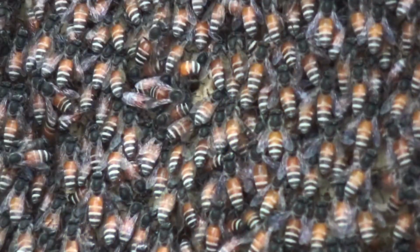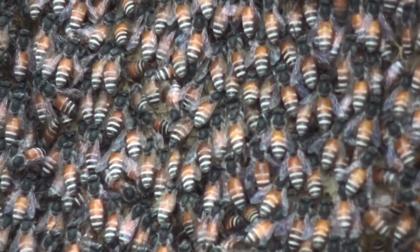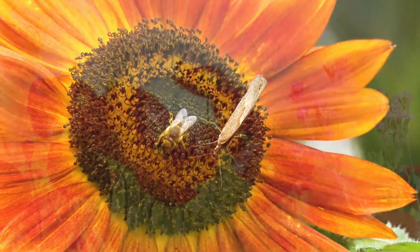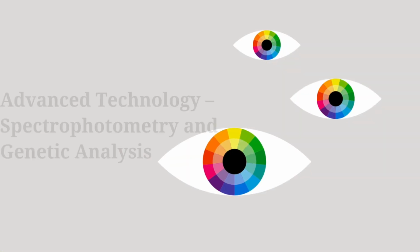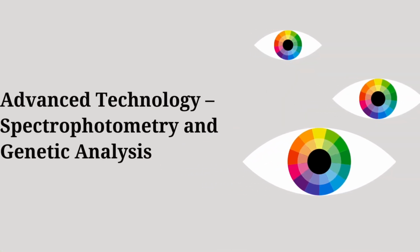A historical example comes from the early 20th century. Carl von Frisch, an Austrian scientist, famously discovered that bees could see ultraviolet light. He used simple experiments with colored paper and sugar water to prove this. Today, we understand that bees use ultraviolet vision to find nectar patterns on flowers, which are invisible to the human eye.